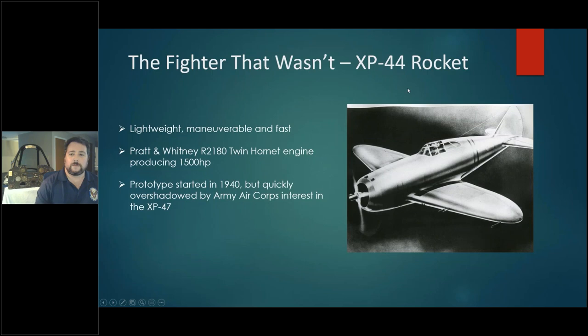And Cardinelli knew this and redesigned the airplane again and came up with the idea of the XP-44. The Rocket was his beautiful design that he lamented to his death that this airplane was not built. It was supposed to be streamlined, even though it used a radial engine, and fast and maneuverable, and he really put a lot of his faith into this design, and the Army Air Corps didn't want it. The R-2180 engine that he envisioned for it was not a standard engine for the Army Air Corps, and adding one more power plant to the stable really was not viable for logistics of maintaining a fighter force within the Army Air Corps.